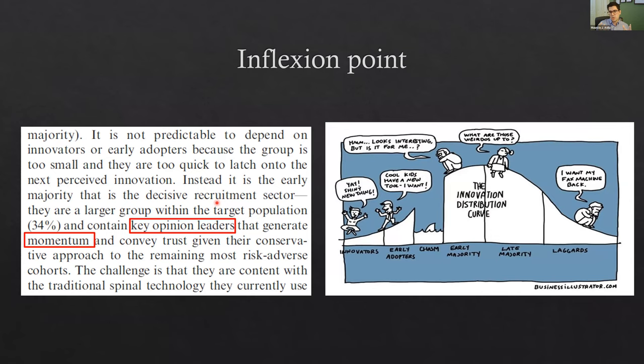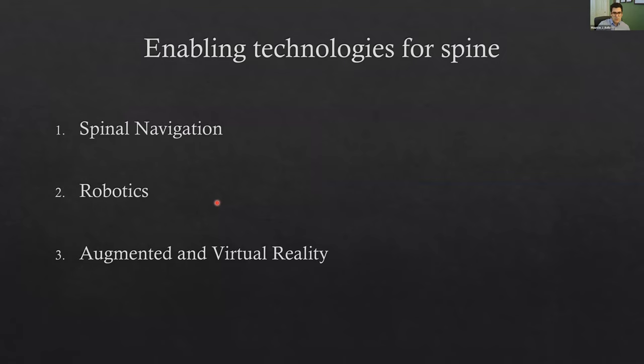So they're the early adopters, and then they're going to try to show us that it is useful, then the majority will get it. And of course, as surgeons, you want to be on the left-hand side of the bell curve, right? You don't want to be those late adopters or people lagging behind with this new technology, especially in a field that is as competitive as spine surgery. So I'm just going to briefly talk about these three technologies: spinal navigation, robotics, and augmented and virtual reality.